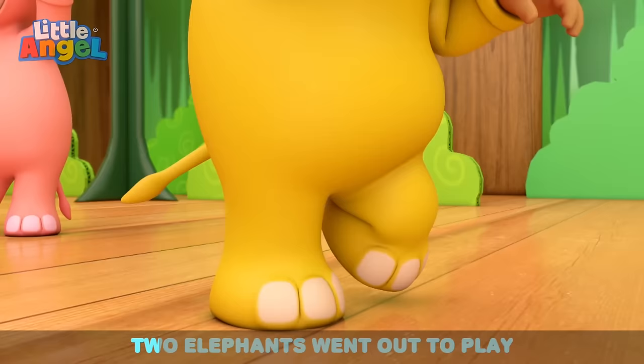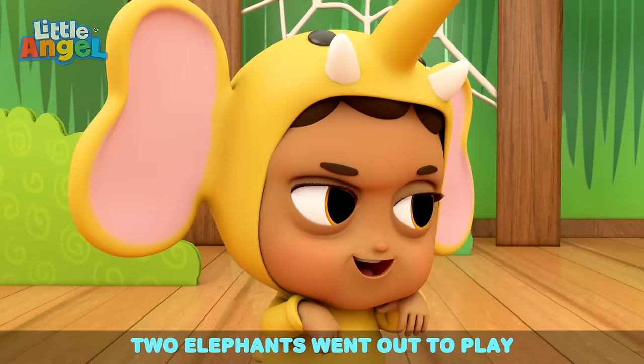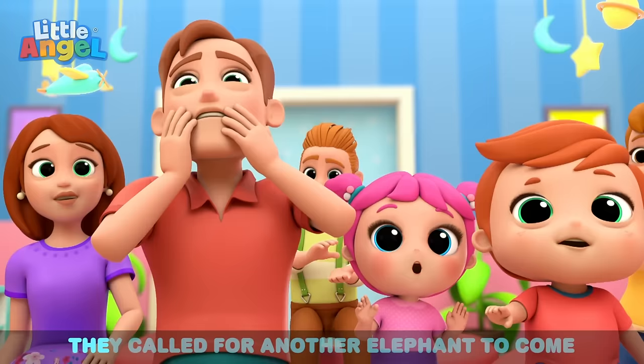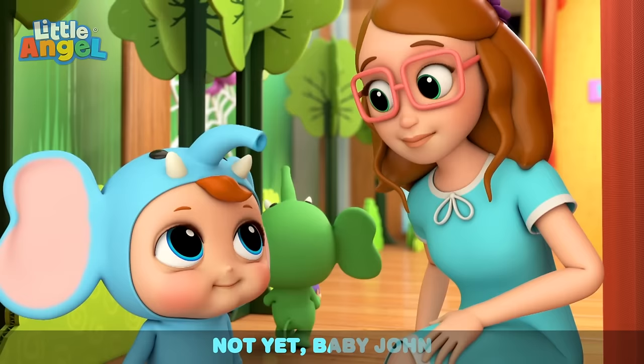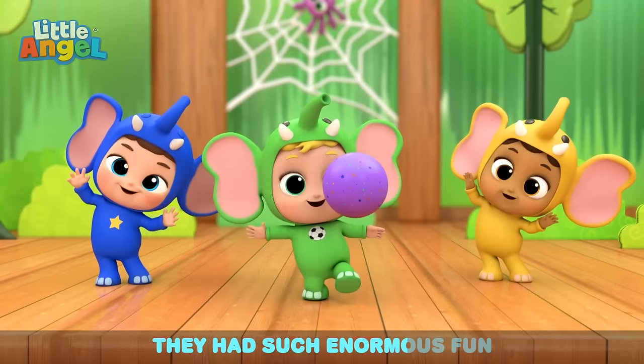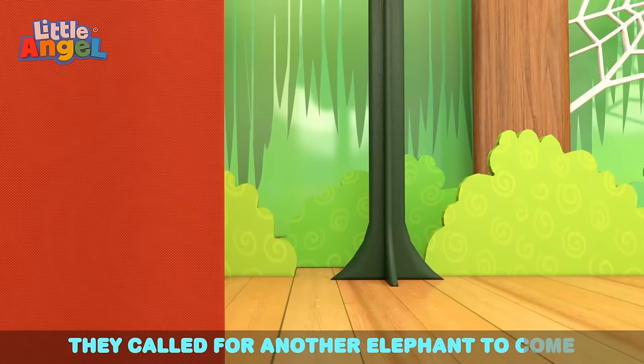Two elephants went out to play upon a spider's web one day. They had such enormous fun, they called for another elephant. Not yet, Baby John. Three elephants went out to play upon a spider's web one day. They had such enormous fun, they called for another elephant to come.